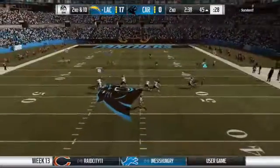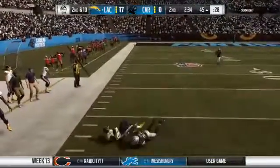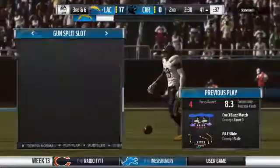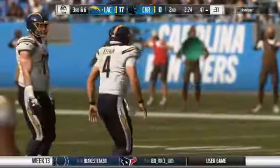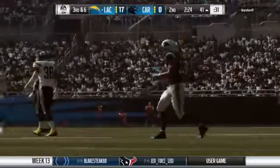To throw, it's Keenum. He hits Riddick underneath. And he'll go down shy of the 40 at the 41. It'll be a gain of 4. And that'll lead here to a 3rd down. I know most of the time when the ball's in the air, you're thinking wide receiver, tight end. But running backs, they can be a big part of any passing offense nowadays.